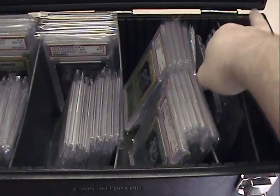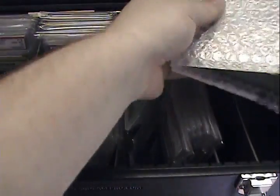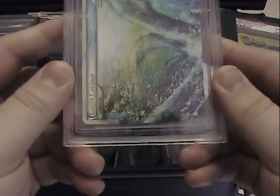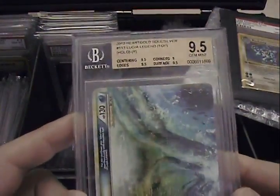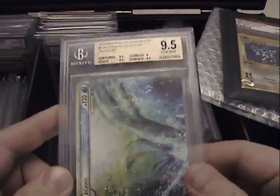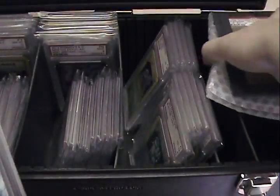And there's one little compartment I have here on the side that I haven't showed you guys. I actually have a Beckett card here, and I'm expecting more of these. Beckett's just a different grading company for those wondering. So I will get this cross-graded to PSA at some point.